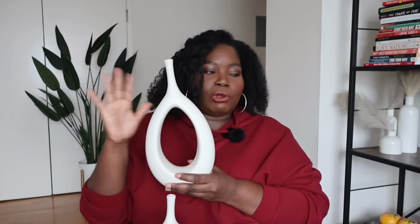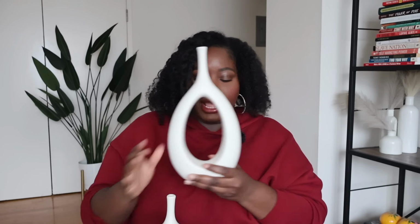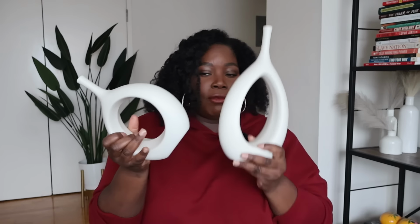And sometimes I put them on my bookshelf. Sometimes I put them on the coffee table. And depending on how I feel for the month, I like to switch my apartment around sometimes, switch up things. So this definitely moves around. But I thought these were really good for the price. These, again, they've lasted for 5 years. They still look like they're in great condition.